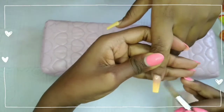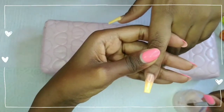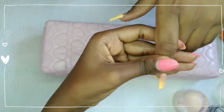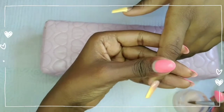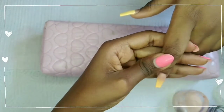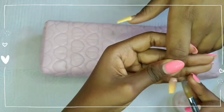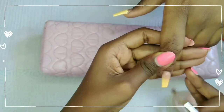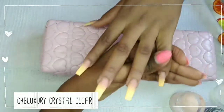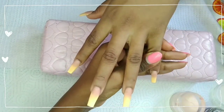For my ombre set, I'll be charging up to about 10,000 naira for a plain set if I had a salon. And the reason for that is I'm going to have to pay my shop rent. I'm going to have to put extra things in the shop to make your experience in my shop worthwhile. And the only way I can fund all of that is if I charge the appropriate price to make profits for myself and also fund my shop.